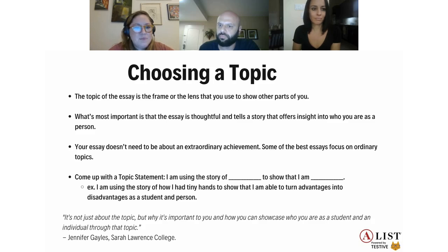So finally, we just have a quote from Jennifer Gales, who's an admissions officer at Sarah Lawrence College. What she says is, "It's not about the topic, but why it's important to you and how you can showcase who you are as a student and an individual through that topic." Keep in mind, it says both student and individual. And again, I'm going to emphasize individual.